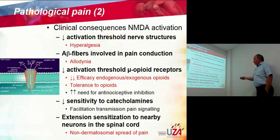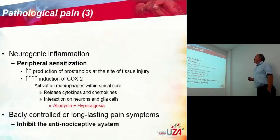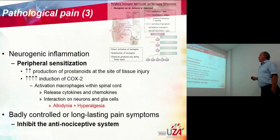And finally, also, you see that the central sensitization state is responsible for the spread of the pain symptoms. Patient has a radiotherapy in a certain body region, but after a couple of weeks, the entire limb is painful, or the entire body half is painful. Well, that's due to this non-dermatomal spread of the sensitization.